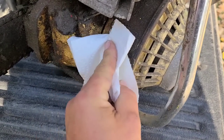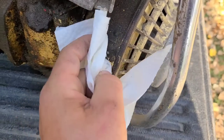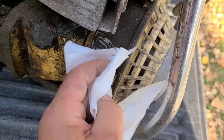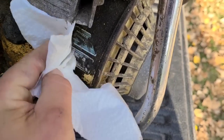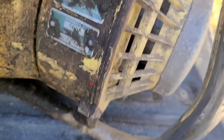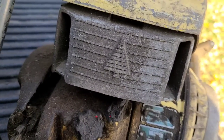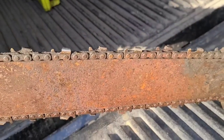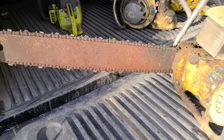What do we got here, friends? I love barn fresh saws. Fellow said he collected chainsaws for years, and it's time to pass them on. This thing's probably gonna clean up. Look at that. Look at the paint underneath there. This thing's probably gonna clean up nice. I just love this kind of stuff. I don't know what we got on there for a chain. Probably a 404, 24-inch, I'm guessing.